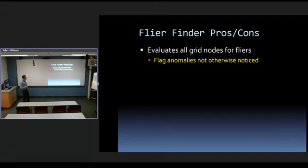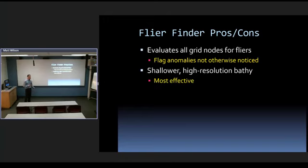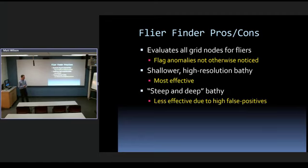It's going to flag anomalies not otherwise noticed. It works best in the shallower, high-resolution bathymetry, which tends to be the most difficult to evaluate manually. It does not work as well in what we call steep and deep bathymetry. There are some areas offshore of Alaska that are so steep and deep that you can't even use Flier Finder. You just get too many false positives back.